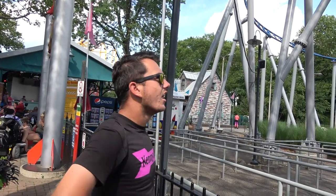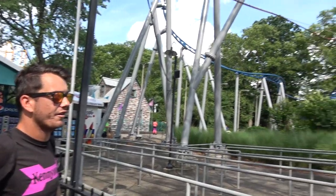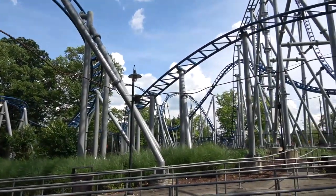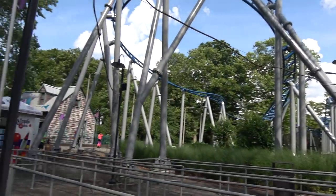The park have said they are really hoping to get this back open this year. Yeah, so it looks great. The layout looks really good, like three inversions on here as well. I think it looks fantastic. I'm really hoping to get on it in the future. It's a good coaster premier ride, and the fact it's so close to the entrance area as well.